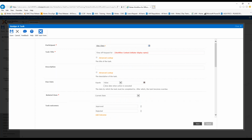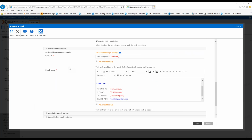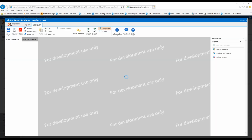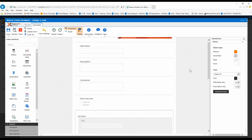So once I've done this, I can basically save this, but I want to show you one last thing, because if you're familiar with SharePoint, there's the SharePoint task. Now you have the ability in here to edit the task form as well, and you can go classic or you can go responsive. I'm going to go responsive. This is what the manager will see if they open it up.